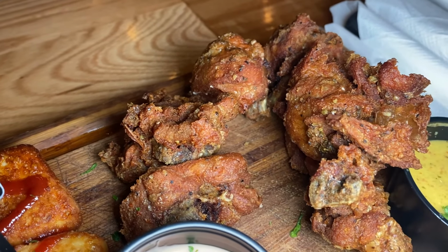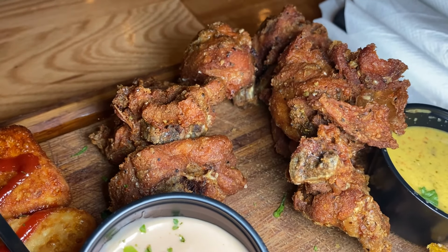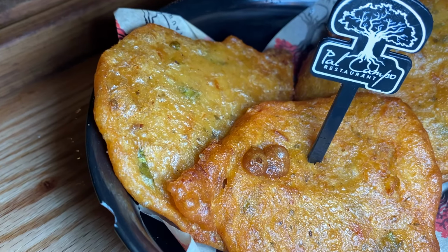And this, it looks like fried chicken, right? Fried chicken. Bacalaito, I'm gonna try this for the first time. Pretty good. It does taste like a fish cake.